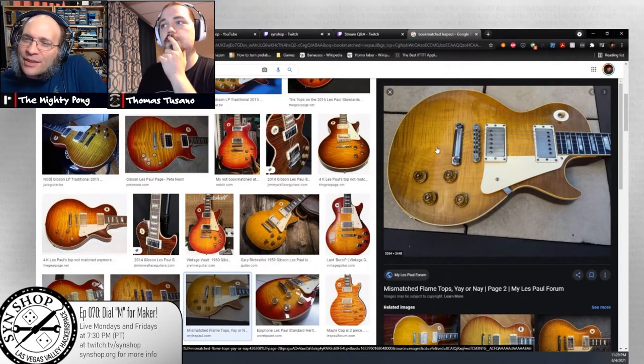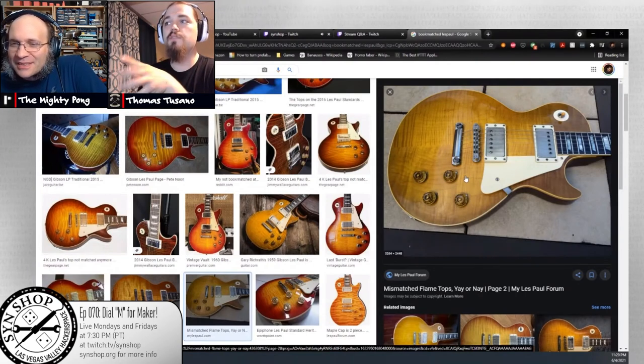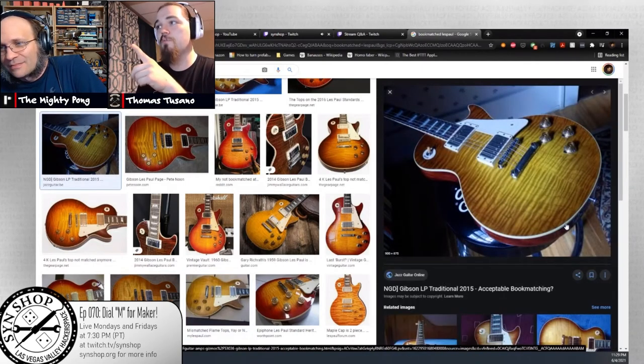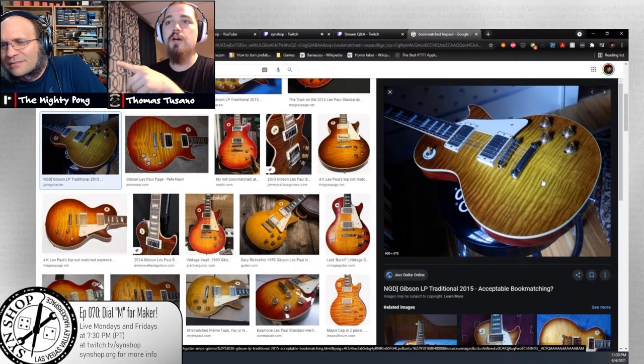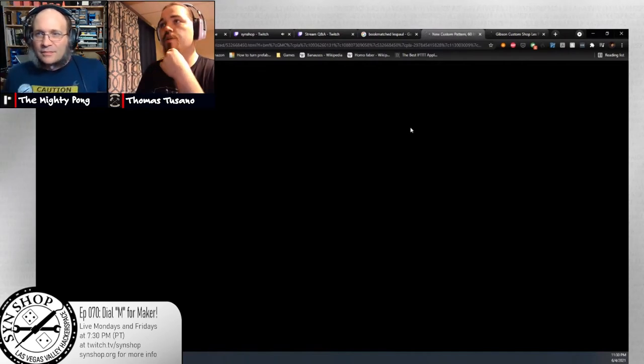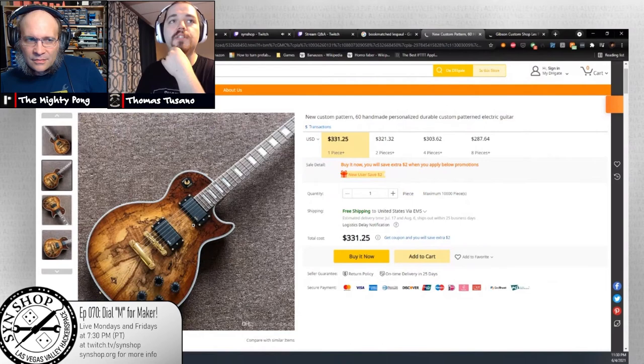All right. So you can see the mirror line along this right here. Oh, but it's not mirrored though. Well, this is also what's called a poor man's book match, where you just take two pieces of fairly uniform grain maple and you glue them edge to edge. That is a roughly true book match. Like this is probably on a higher grade custom shop maple because this is a very high quality flame. And you can also do it with other figured woods. Like this is not a Gibson. This is something. So that is spalted maple.